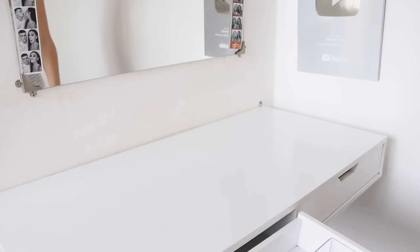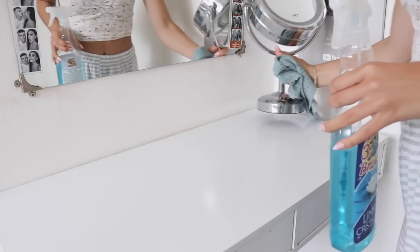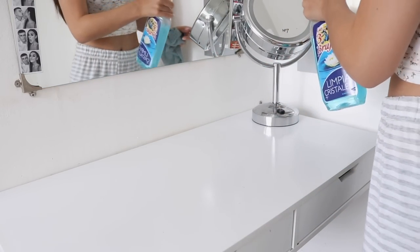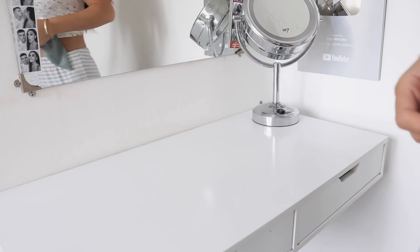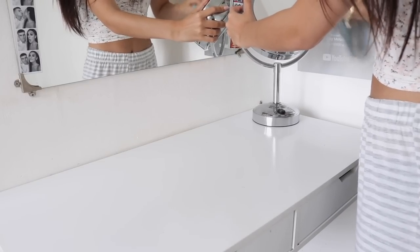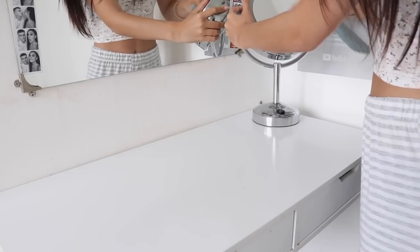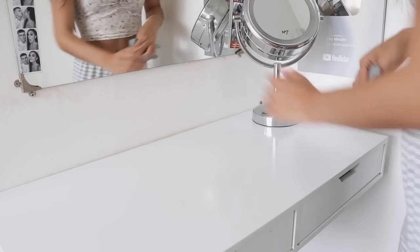And then we can put stuff back on top of the desk. Pop my little mirror back there. Give that a quick little wipe over. Honestly, I think I've had this about 10 years now, and they've probably come out with 5 different versions since then. It did used to light up, but the wire was too much faff, so I just chopped it off. And now we've got that.